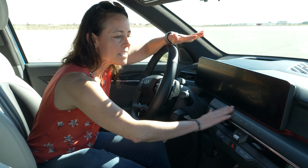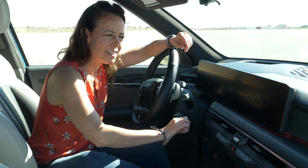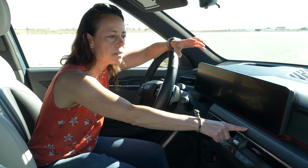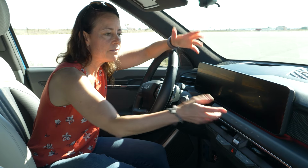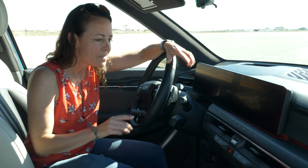Now, you do have this haptic area here, which is really kind of interesting. I don't know how I feel about it just yet, but it does vibrate when you touch it, and it gives you some very good feedback. I like that you have map, home, setup, and you also have the very clear space to hit your media, to change your audio controls. My husband will appreciate that one.